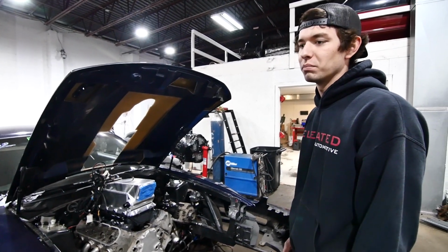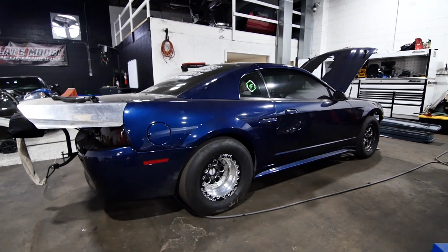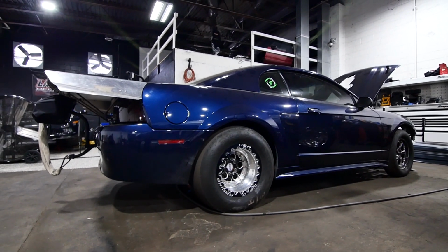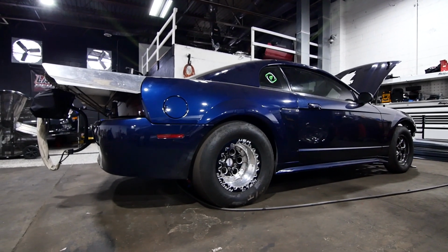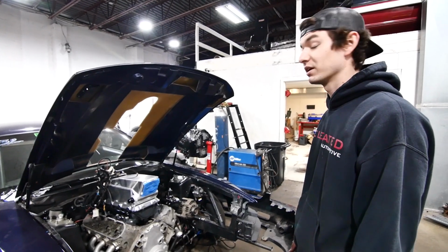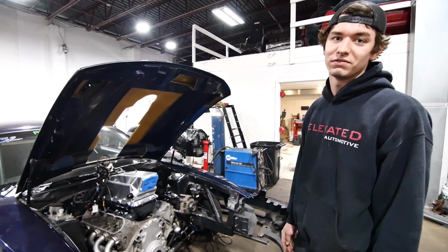With like a rod piston or a forged 5.3 essentially. Yep. 243 heads done by Frankenstein, I believe it was, and a GT 5598 on it. So it was kind of a bullshit setup, but kind of badass at the same time, nothing over the top, and it ran good. So it's been sitting since then.